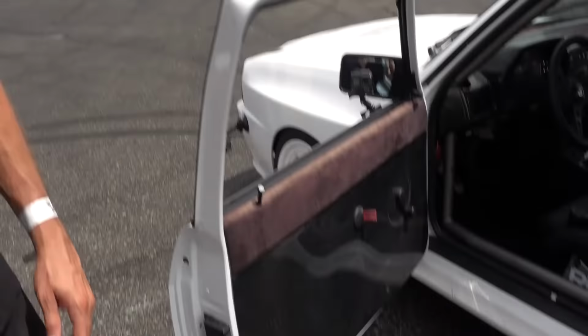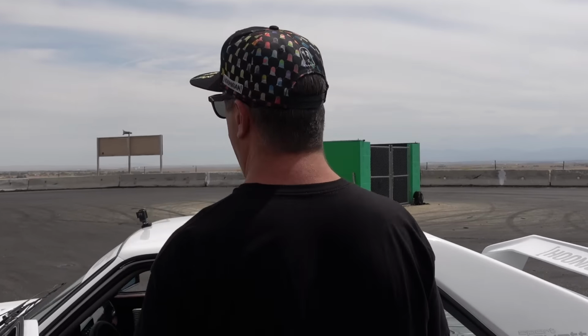I feel like the gearing's a bit tall. Something's obviously wrong with the diffs, but that's why we're here testing. It still needs some work in that area, but I feel like we're taking steps. I feel like it's a lot of fun. It's exactly what I thought I wanted with the sounds, the way it moves, how quick it is, some turbo lag, but these are just things that we gotta try and fix.